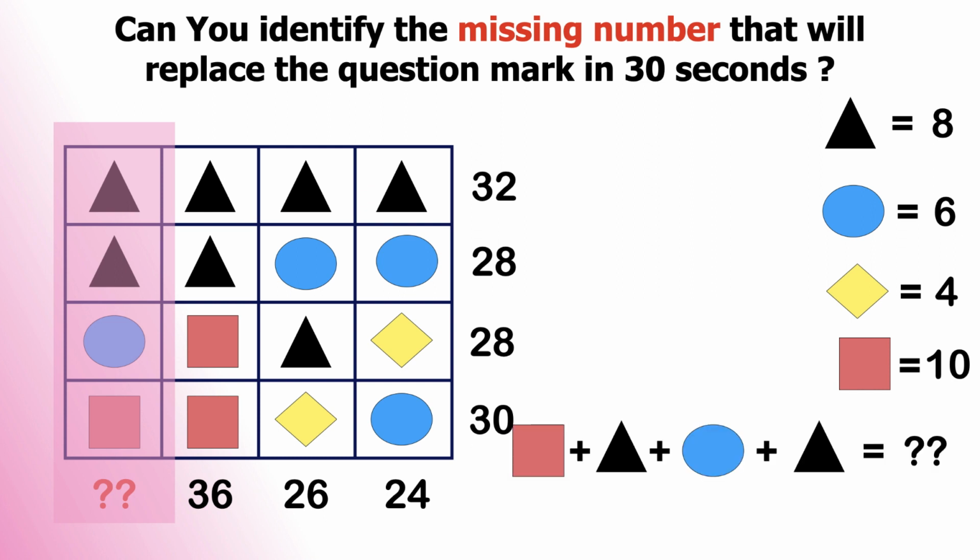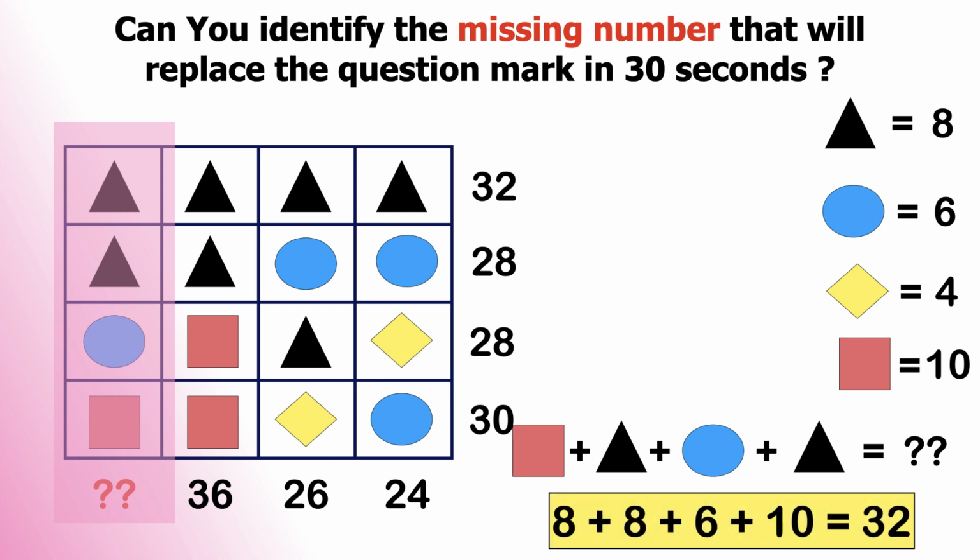To identify the value of the first column, we need the value of square, circle, and triangle. After substituting the value of triangle, square, and circle, the expression will be 8 plus 8 plus 6 plus 10, which is equal to 32. So the answer to the puzzle is 32.